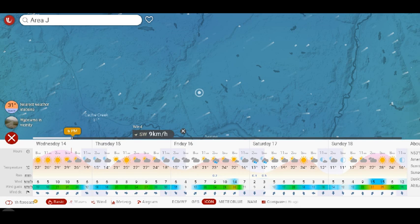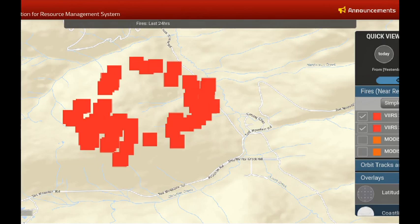We'll move eastward. We're looking at an area called Whitecroft. This is on the road to Sun Peaks. The fire has moved up to the top of Embleton Mountain. That's on the western side of the valley.